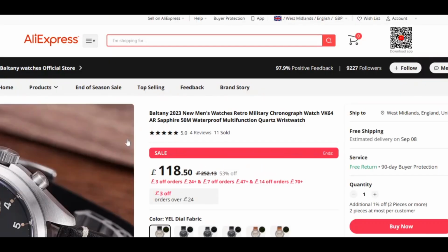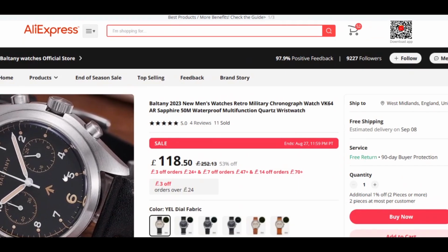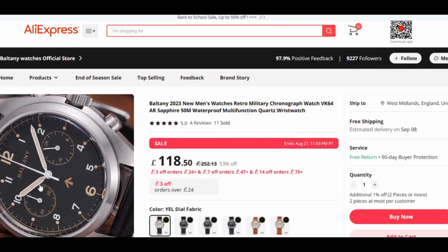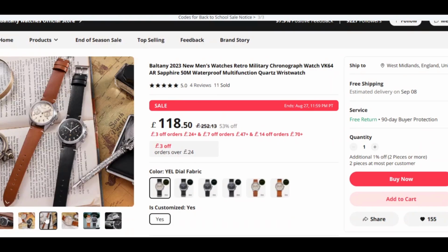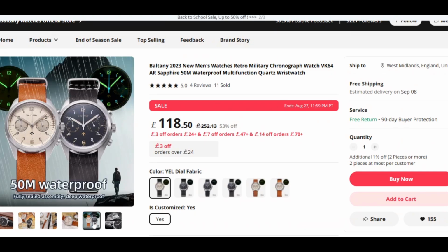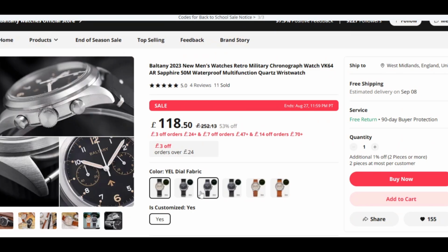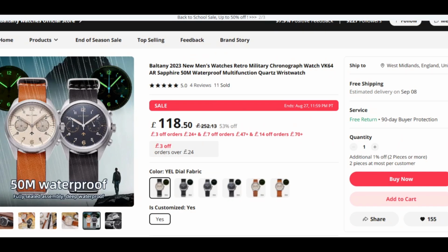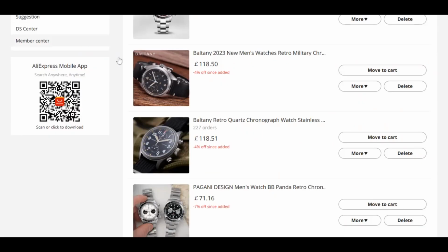Next up from Baltany, this is one I haven't reviewed, but it's going to be the same as the others. It's a VK64 this time, but it still has the subdials at the 3 and 9. And they still maintain an awful lot of symmetry there. The black and this vintage sort of spec'd dial. I'll go for the black really, but I like the case shape. It's a very oval cushion. Quite different. The pushes look solid as well, fully brushed. And because I've seen so much from Baltany now, I know the build quality is going to be really good. £120, another option for you guys.